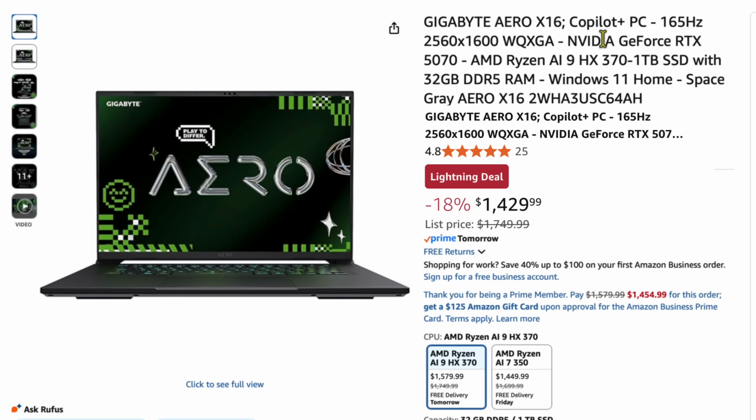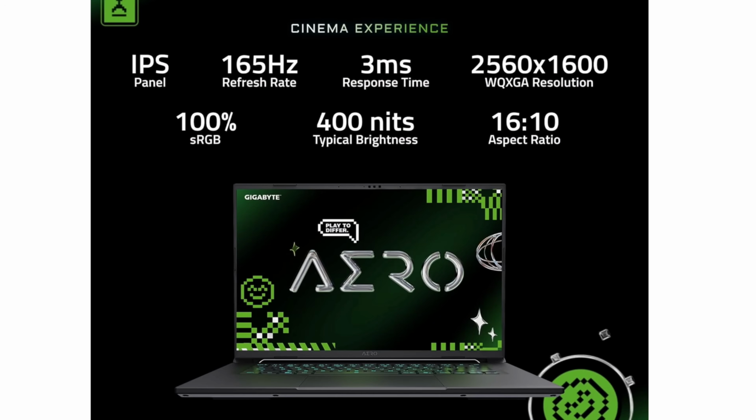Okay, next we have another laptop, maybe for a gamer, maybe you don't like the Alienware like I showed you. Here we go. Here's the Gigabyte Aero X16 here with Copilot Plus PC. So it's 165 hertz, 2560 by 1600. So you get good resolution on it. I mean, this is the super fast CPU here. First of all, you get the RTX 5070. Take a look at that. You get the Ryzen AI 9 HX370. That's incredibly fast. Look it up versus like the M series chips from Apple. Really good there. 1 terabyte SSD, 32 gigs of RAM. So this is going to be a powerhouse out the door, and you cannot go wrong with it.